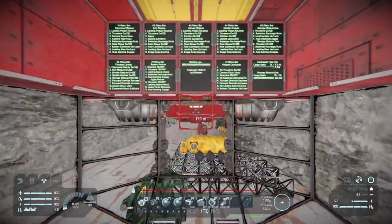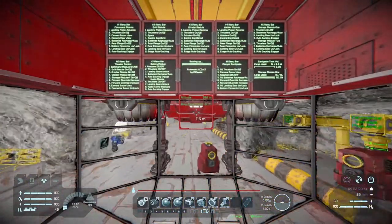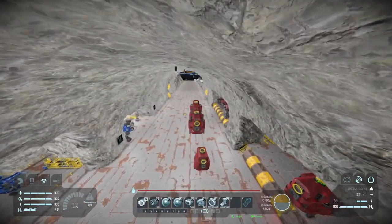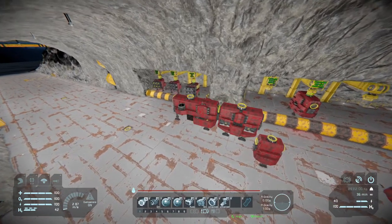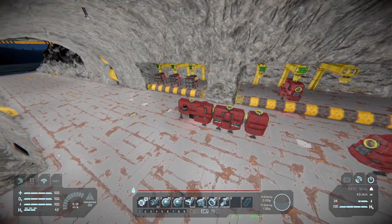Right, so we'll just connect this up. Now, when they landed on the ground, there was an automatic docking system that set in motion. So all I need to do is just back up to the merge block, and it will connect the conveyors and turn everything on.